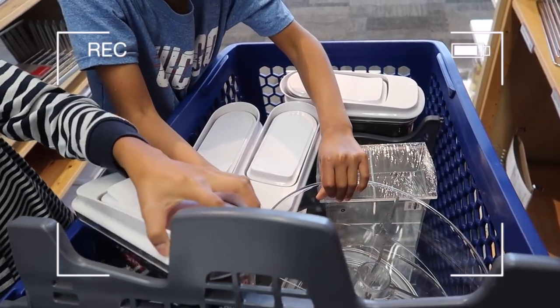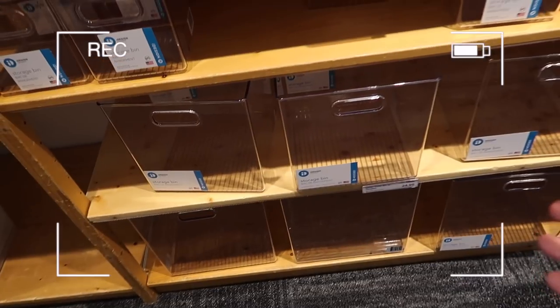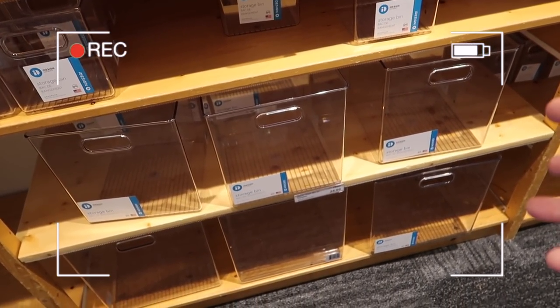You're puzzling it all in. So these are very similar to the bins that I was looking to get for snacks and, you know, boxed meals and things like that.